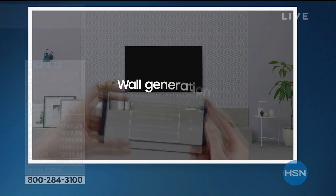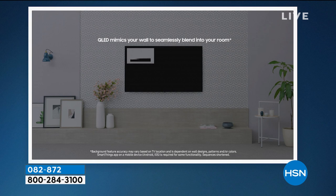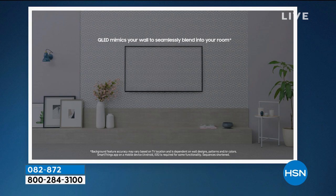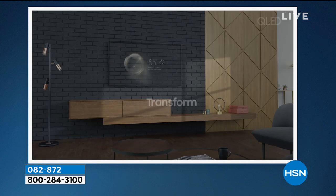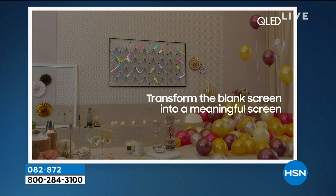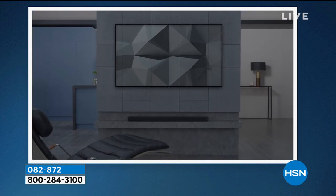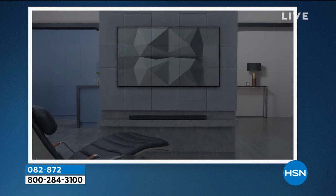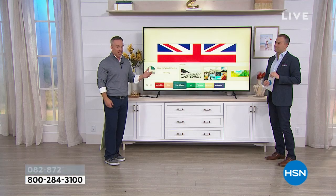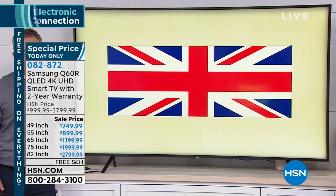You can even take a picture of the wall that it's on, so it's the exact same paint color you put in the bedroom or the exact same wallpaper you hung in the living room, so it blends in and disappears. This is, again, Samsung giving us a solution to a problem. Why have a big blank square on the wall when we're not using it? Because sometimes it's dinner time or it's company, we're hanging out in the living room where we also watch TV, or you can have it be a beautiful piece of art. That's another reason why I upgraded too.